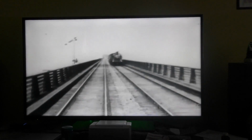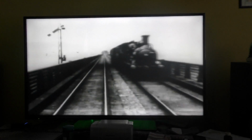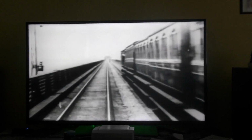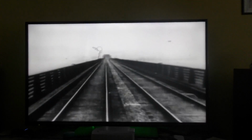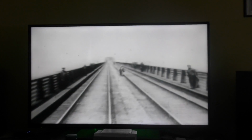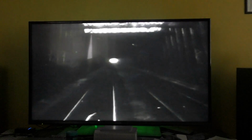This Wheatley North British 440 express engine is the very class that hauled the train on that fatal night. As the train entered the high girders that formed the central section of the bridge, there was a brilliant flash of light and then total darkness.